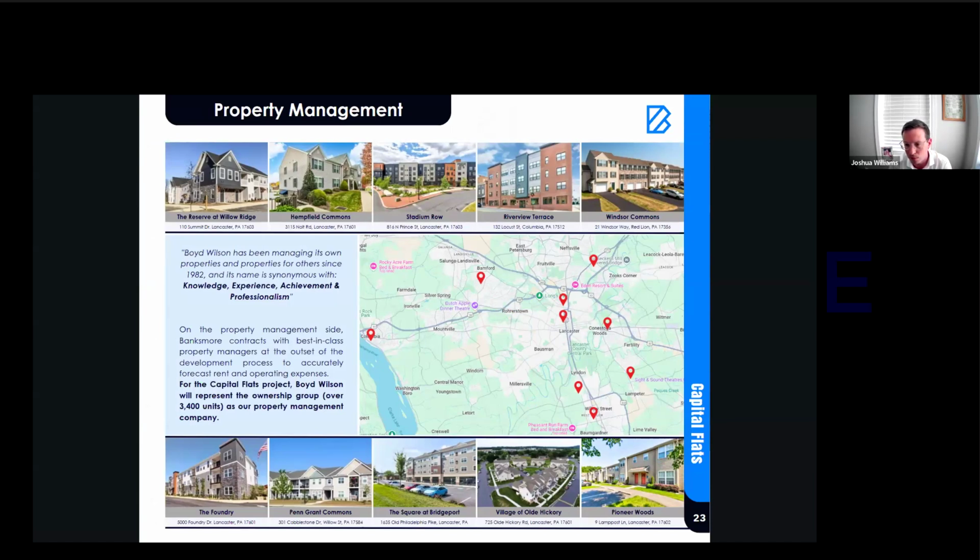And then we also have direct experience with them, having one of our partners has a project where they're managing some new build of theirs in Dover. So we've had nothing but great things to say about Boyd Wilson, the property management company.